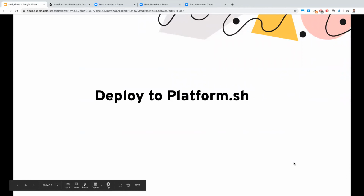So finally, we have this all done locally. We got a Meilisearch server, we got a Hugo site, we know how to scrape content from all the other sites that we want to be a part of the final index. So how do we deploy this thing? What assumptions have we made so far that we need to take account for when we actually deploy it on platform?